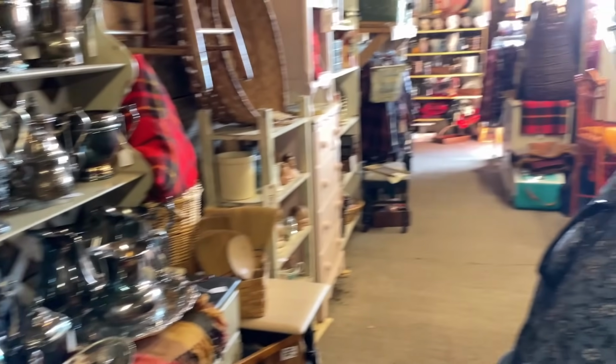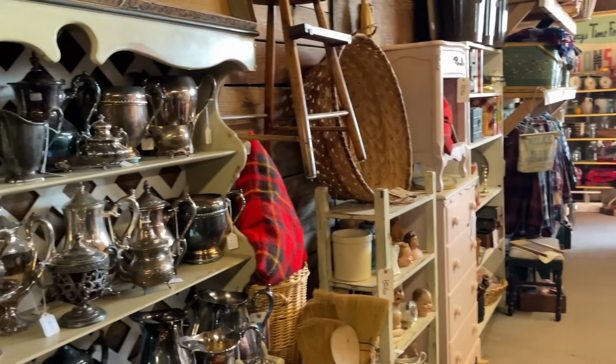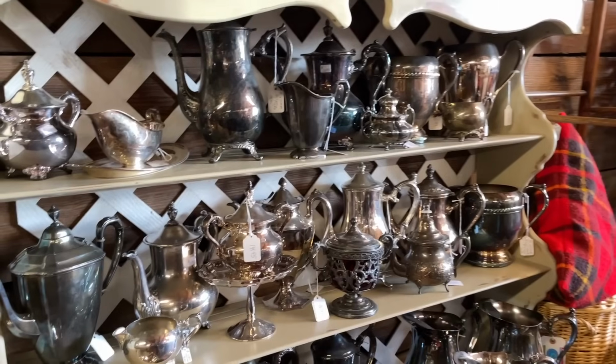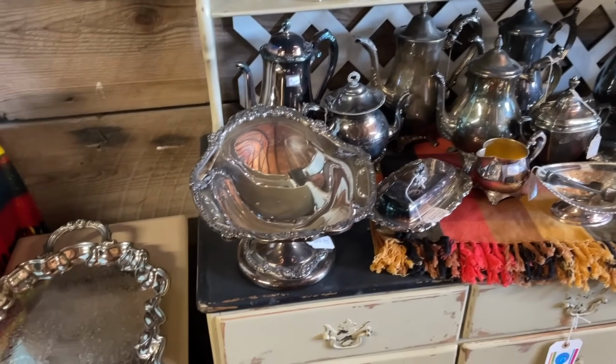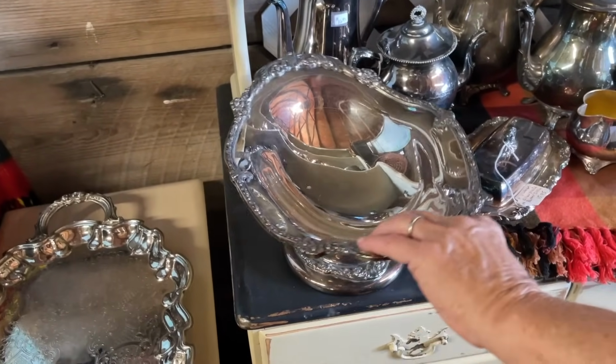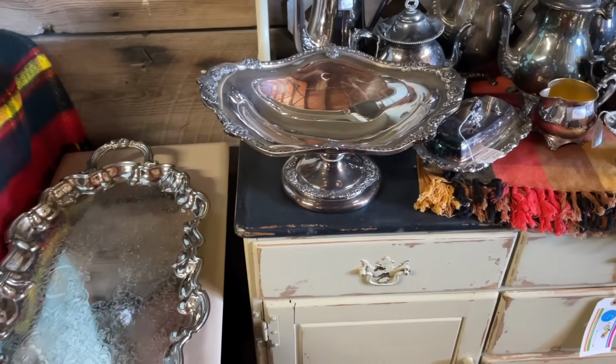What did we hit? The silver load. The mother lode of silver. Oh my gosh, guys, I have to really pick and choose. But we're eyeing this piece here. I can see greenery, pine cones, Christmas time.